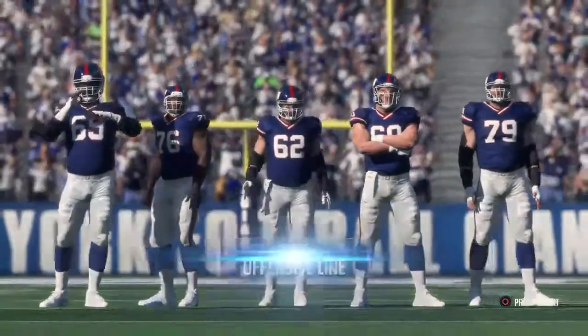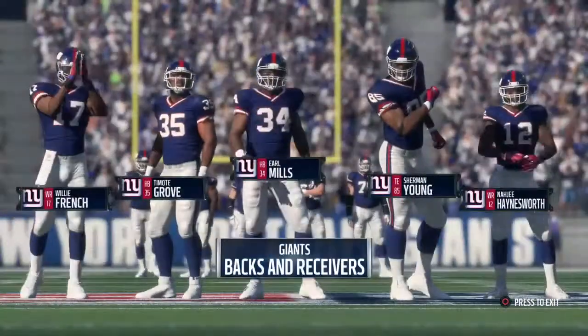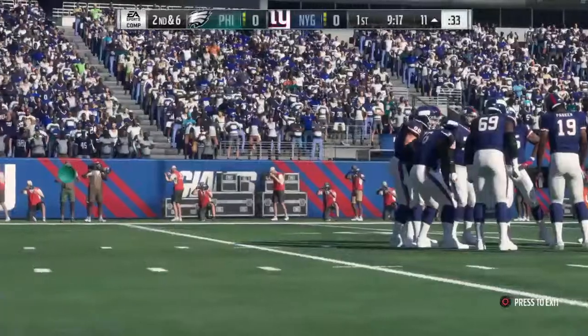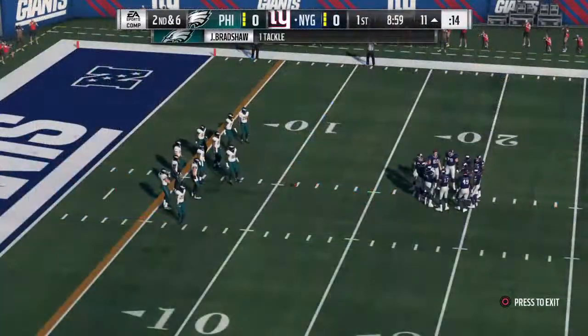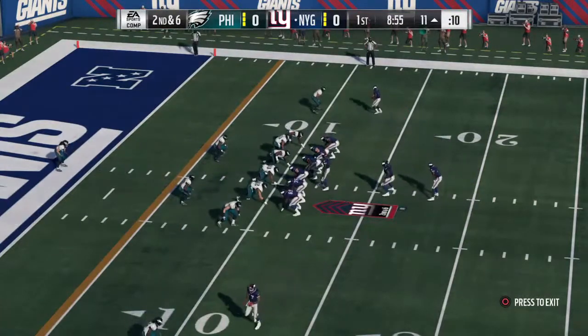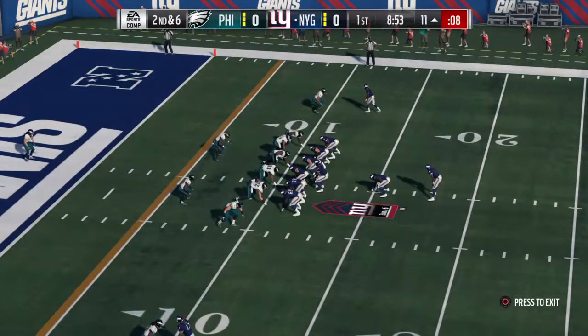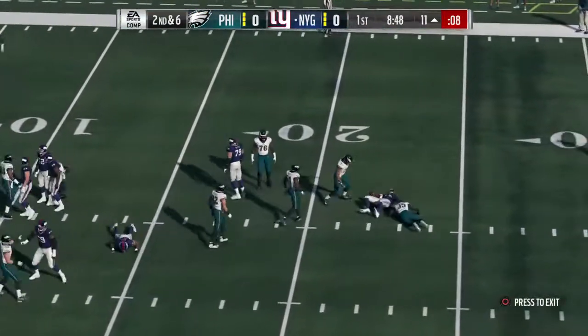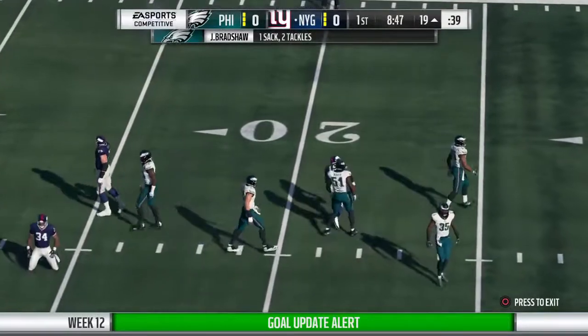I love them because this is a group that's so cohesive. They know what the man next to them is going to do at all times, and they operate as a terrific unit. And they're 6 yards away from picking up the first here on 2nd down. Looking to throw. Flynn under a heavy rush, and down he goes.